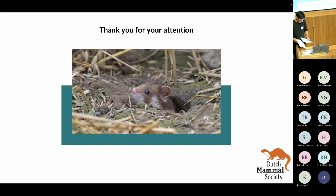Thank you, Maurice. We have one question already from the people online. There was a remark or question whether the fact that you didn't include plots of land that are lying fallow as a potential habitat is by accident, or is it just linked to the fact that there are not a lot of plots that lie fallow?